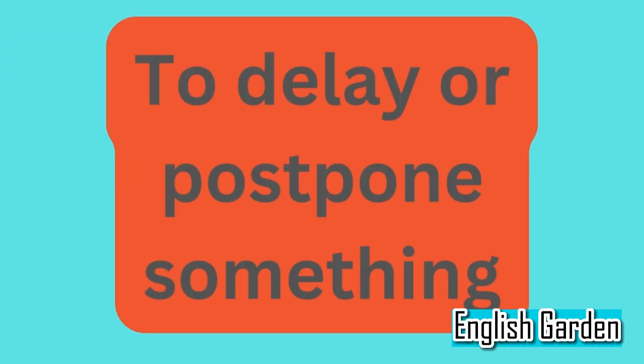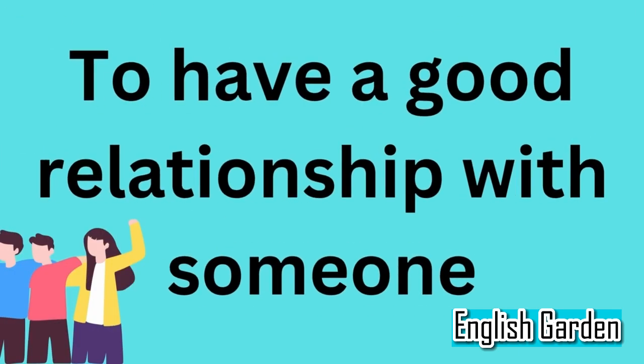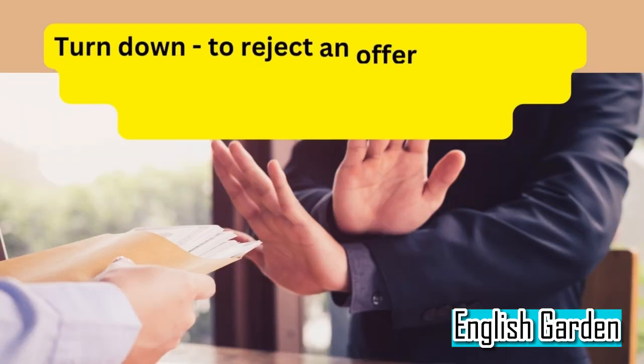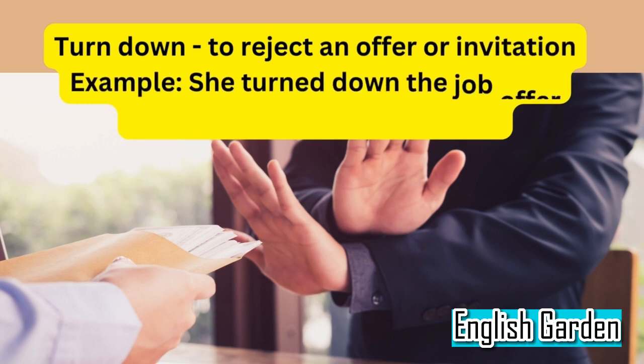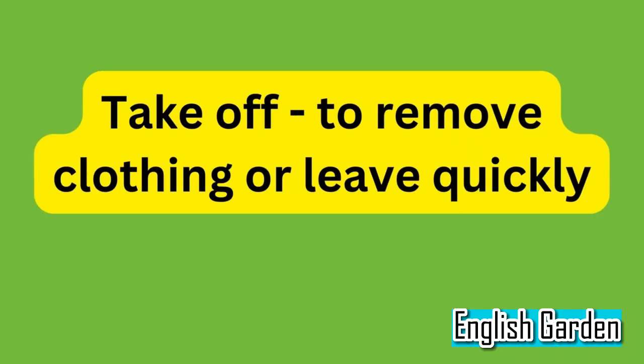Put off: to delay or postpone something. Example: I had to put off my vacation plans due to work. Get on: to have a good relationship with someone. Example: I get on well with my co-workers. Turn down: to reject an offer or invitation. Example: she turned down the job offer because of the long commute.